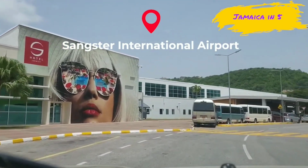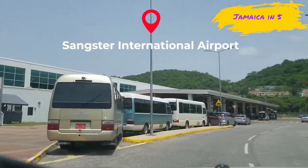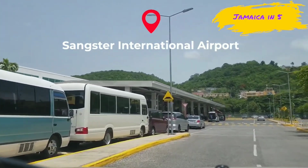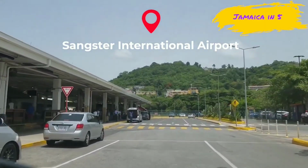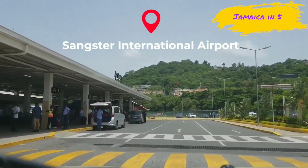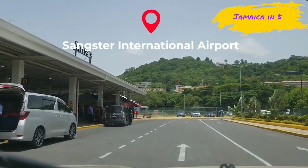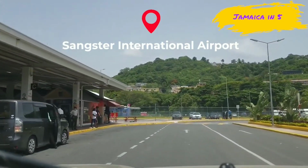The airport in Kingston is also named after a former Prime Minister, but the one in Boscobel, most persons just refer to it as the Ocho Rios Airport, but it's actually in Boscobel, the Ian Fleming International Airport. That one is named after the writer, a non-Jamaican writer. He wrote the James Bond books, but he lived in Jamaica.